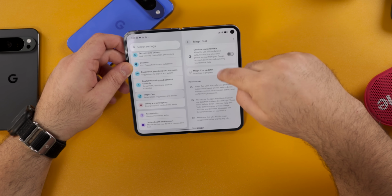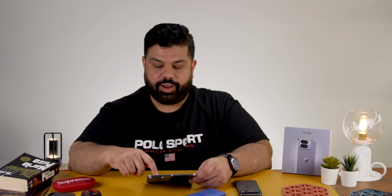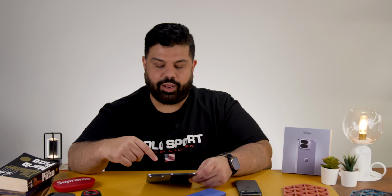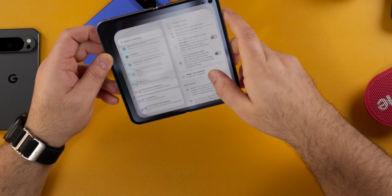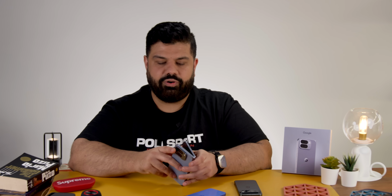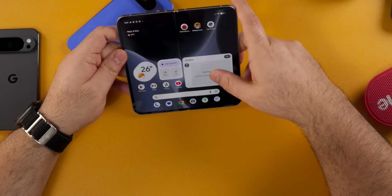So lots of things happening here. You can enable this, of course, one by one or everything together, and then it constantly updates. So you can see that here it's updating in the background. So you have all of those features. And again, something that we have tested already, and it works really well. Of course, you do have the ability to split screen here as well.